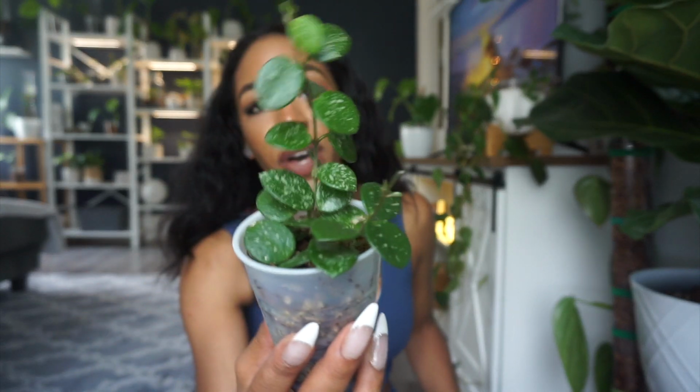When I do end up repotting these Hoya, I'm gonna put this on a trellis as well because it just looks like it needs one. If you guys have really, really cute trellises that you use that are like bamboo or wooden looking, send them my way or tag them below because I need them as soon as possible. I think these plants are gonna need a repot soon. Or maybe I just want to repot them soon.